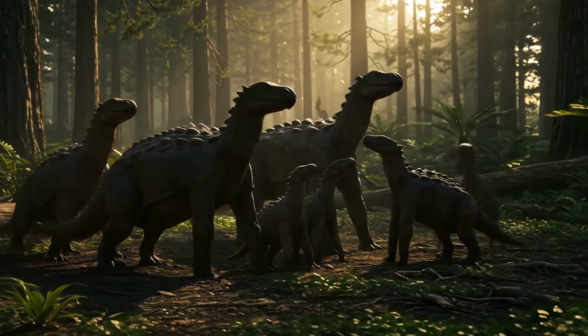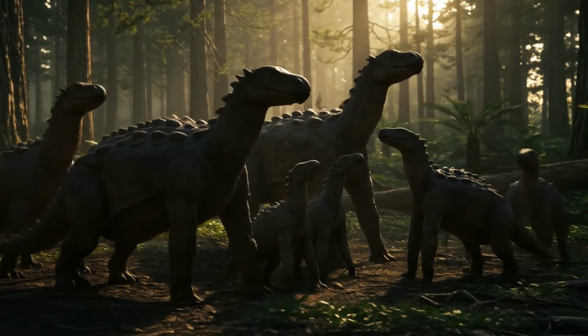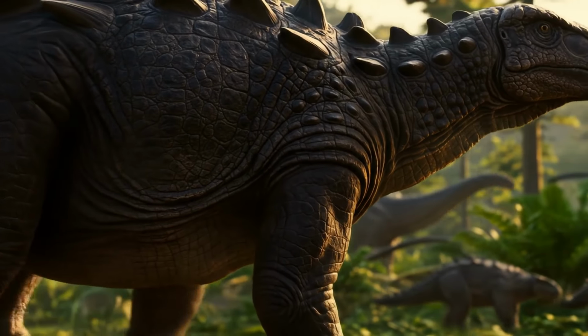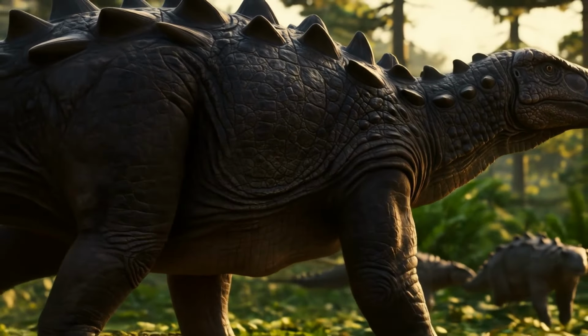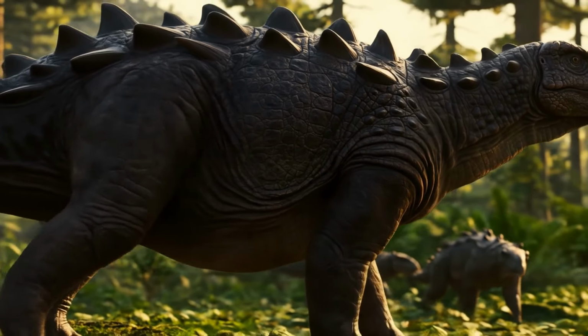What makes these dinosaurs even more amazing is how they lived together. Fossil evidence suggests that Sauropelta traveled in small family groups, with parents protecting their young by forming protective circles with their spiky sides facing outward. Talk about the ultimate family protection plan.